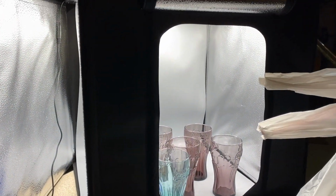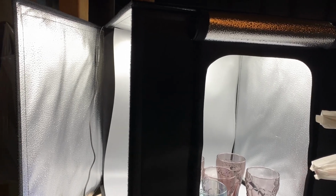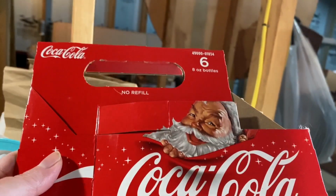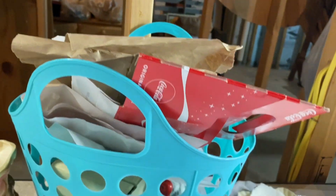And in my light box, I have these Coca-Cola glasses. Downright honest, I am so far behind on everything that they've been sitting in there probably 3 weeks. And I'm going to throw this in. I'd gotten some Coca-Cola bottles back at Christmas time, and I was going to recycle the box, and I thought, no, I'll throw it in with those glasses. I got stuff in there.